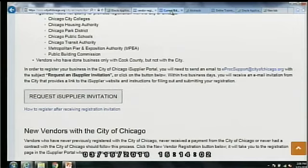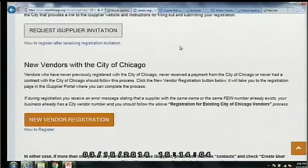Once I approve it, you'll get another email with your login credentials, which is usually your email address and a temporary password. Then you will go in and change your password, and you'll be able to navigate the portal, look around, bid, change your information, and view any previous or current contracts, payments, and invoices.